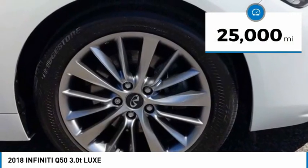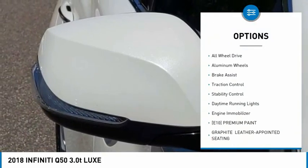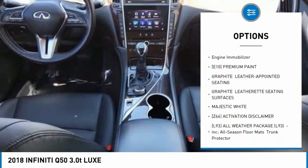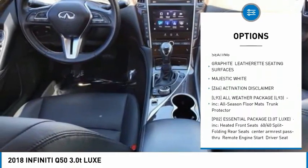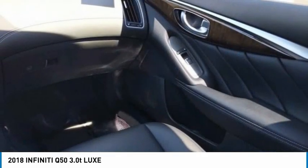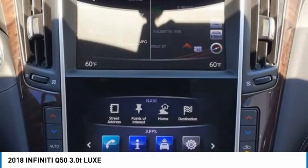Here are some of this vehicle's great options: tire pressure monitor, turbocharged, heated mirrors, all-wheel drive, aluminum wheels, brake assist, traction control, stability control, daytime running lights, engine immobilizer. Drive away with a great deal on this vehicle. Call or stop in today.